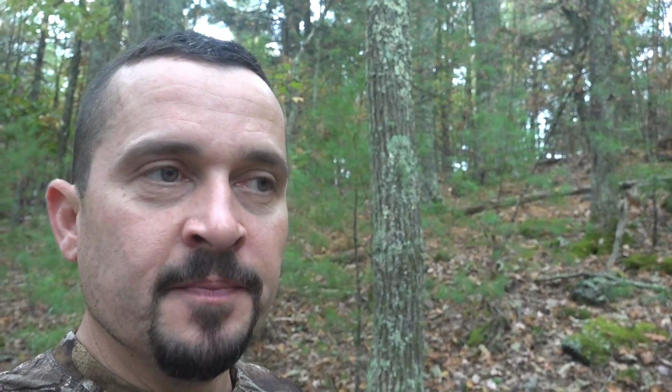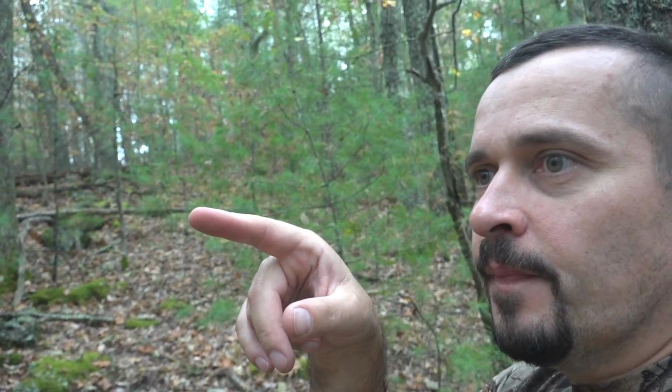Last night, I picked a stand halfway down this mountain. Behind me, right in here is a really good bedding area, and it goes to the top of the mountain, about to that top third. And there's a rub line right up here, coming out to where my brother's at. My brother is down the hill, about 150 yards, at the scrape area that we showed you yesterday.